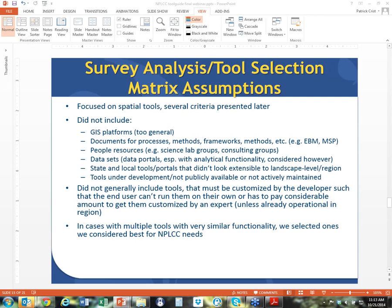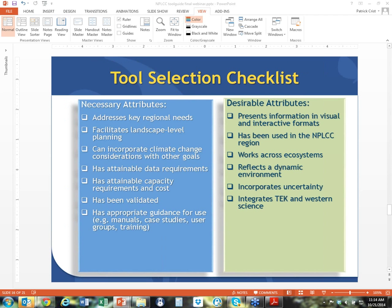People identified other people as tools, essentially as resources for them. There were a lot of identifications of data sets as tools. Again, we included data portals, especially those with analytical or at least some limited pan, zoom, query kind of functionality.